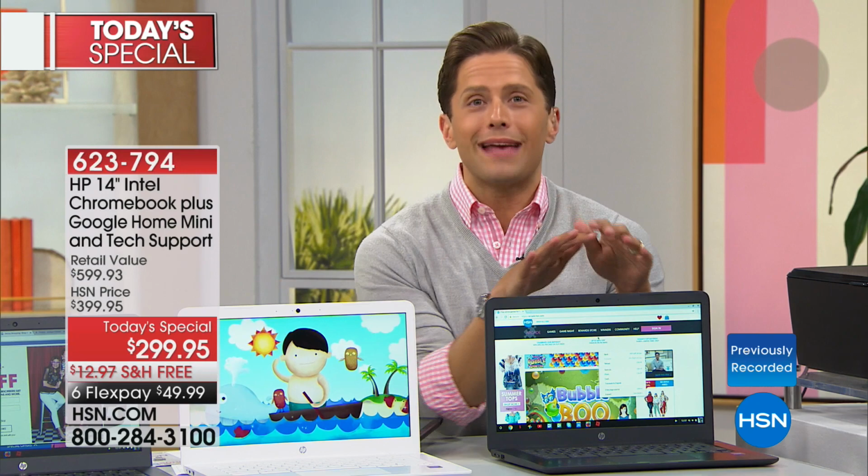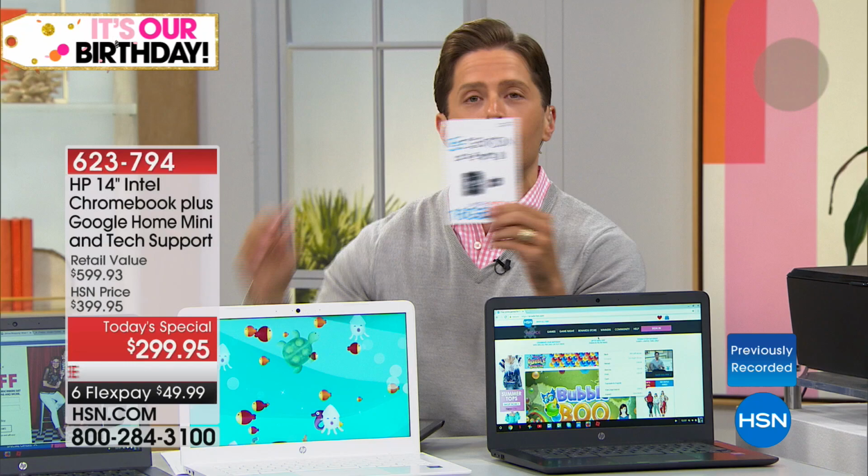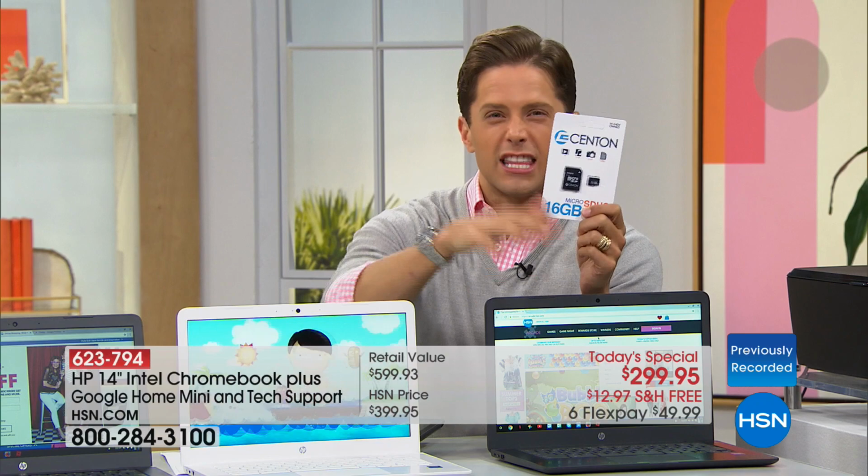You're also getting 32 gigabytes of built-in memory between the 16 gigabytes and the additional card that we're giving you. And just like an expandable tablet, that card we give you, that's 16 gigabytes, you can upgrade that card to 128 gigabytes to continue to hard store applications, documents, photos, anything you want to live permanently on here. But the cloud-based system means you never worry about losing your photos, losing your documents. If this computer got broken or stolen, you wouldn't ever worry about it.